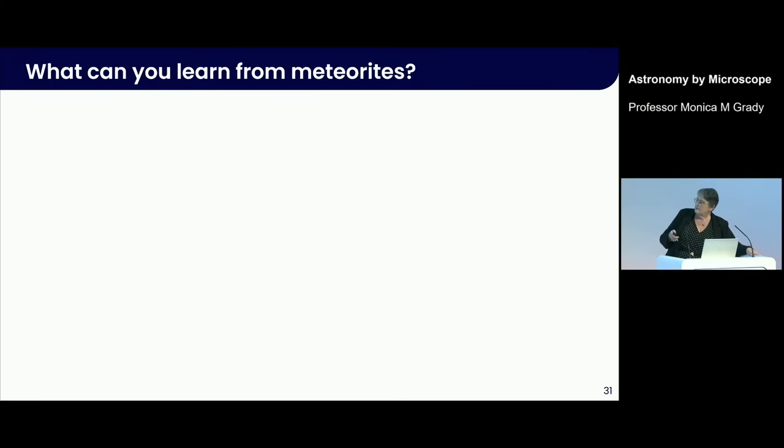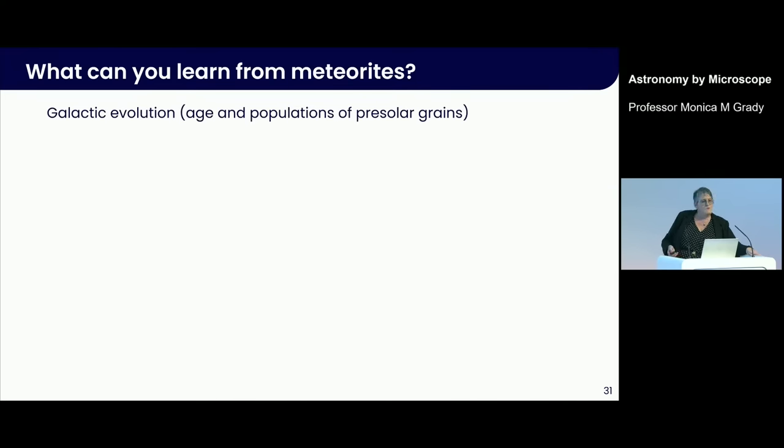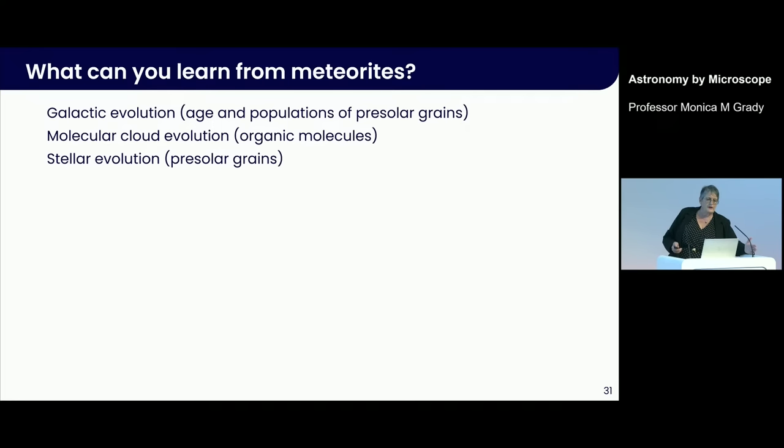Anyway. Right, where are we? So this is my almost last slide. What can you learn from meteorites? Well, the different populations and ages. I didn't go into the age of the pre-solar grains, but some of them are maybe 2 billion years older than our solar system. We can learn about molecular cloud evolution, which I've talked about with the organic molecules. We can learn about stellar evolution from the pre-solar grains: the hydrogen burning, the helium burning, the supernova.